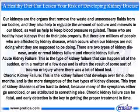This type of kidney disease is often hard to detect, because many of the symptoms either go unnoticed, or are attributed to something else. Chronic kidney failure can be fatal, and early detection is the key to getting the proper treatment in time. Symptoms of kidney disease. There are many symptoms of kidney disease that can often be so minor that they go unnoticed until it is too late and the disease has progressed.